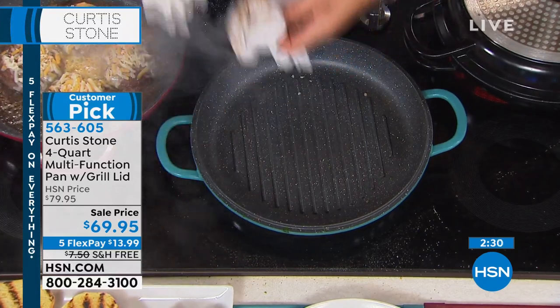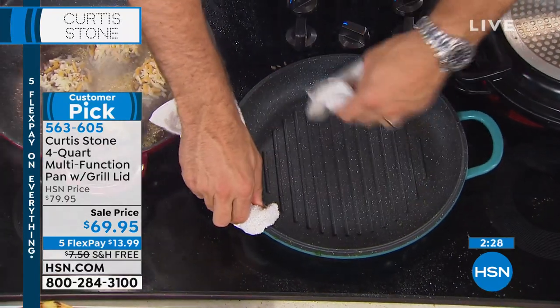Okay, now, this was one of the first things I bought today. I bought the small cook pot. I bought the cozy. I bought a bunch of stuff.